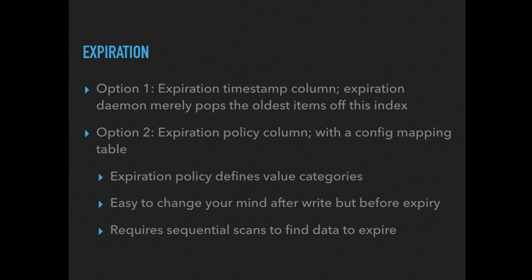Now, there were two ways we could approach this. We opted for the second one. The first one is you throw in an expiration column, you keep an index on the expiration column, you pop off the back of that index, and that's just how you do expiration, which is the simple and straightforward thing. The one downside of that approach is if you're holding on to data for 3 months and 2 months in, you decide, really, I want to only hold on to this data for 2 months.